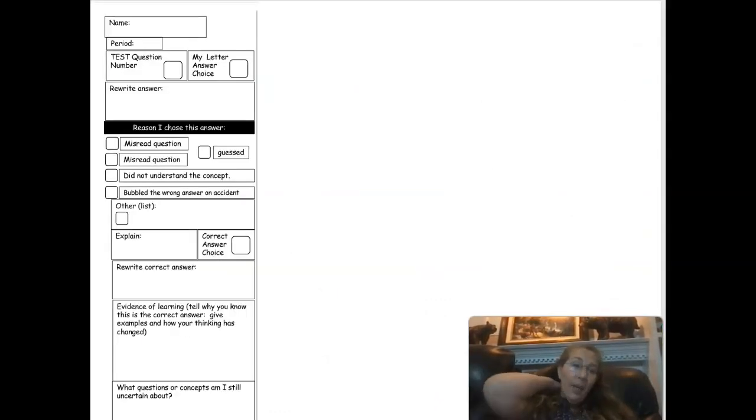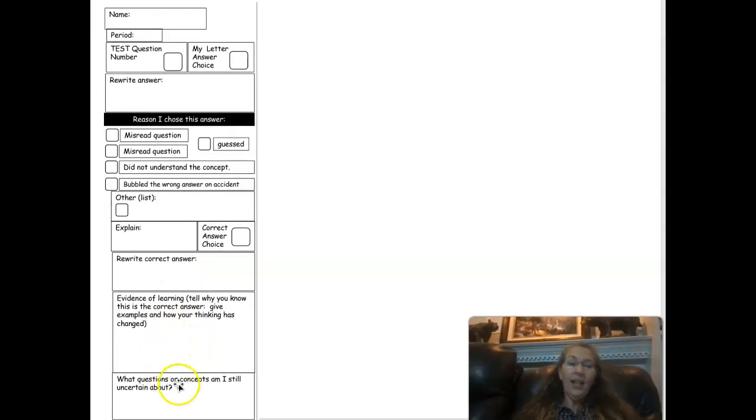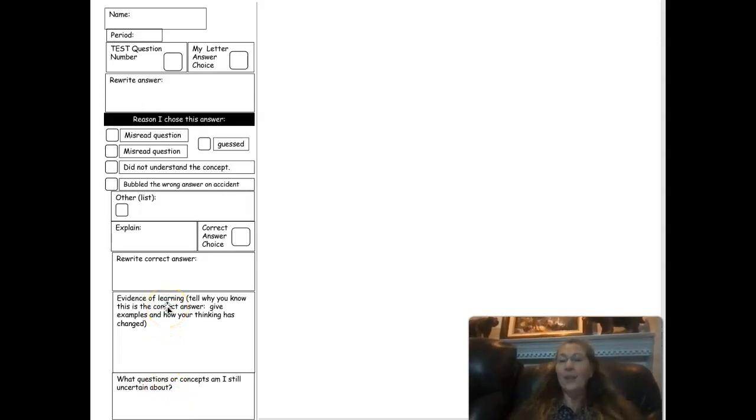We also will take time, and students will do this for every multiple choice question that they get wrong, especially for recovery. They put the question they missed, the answer they chose, and they write that answer choice. They reflect on why they missed that answer, give some explanation, put in the correct answer. They will have to use their notes to find that correct answer and figure it out, rewrite the correct answer, give some more reflection, let me know where they're still confused, and then this will be stapled to their test analysis page.